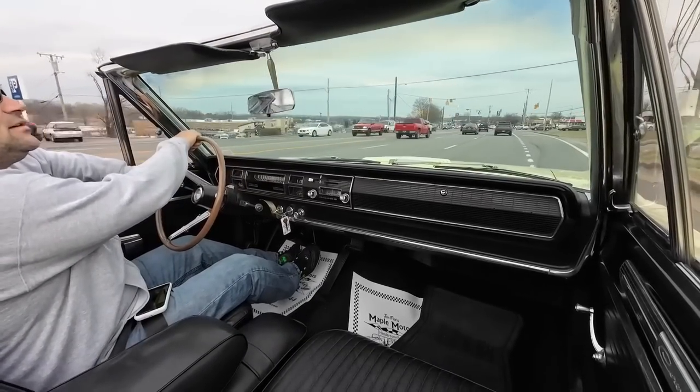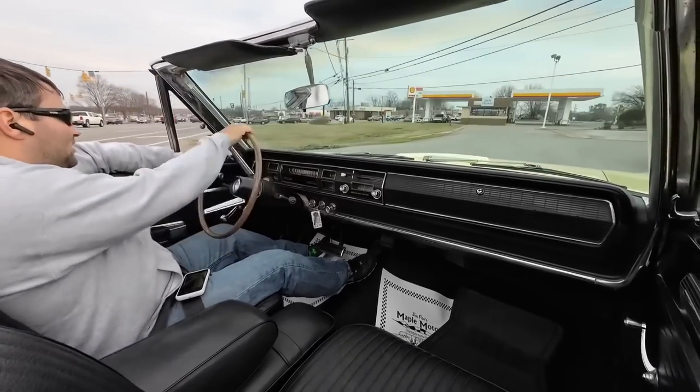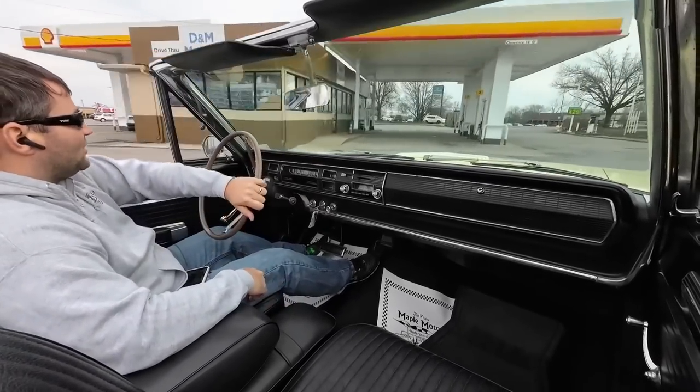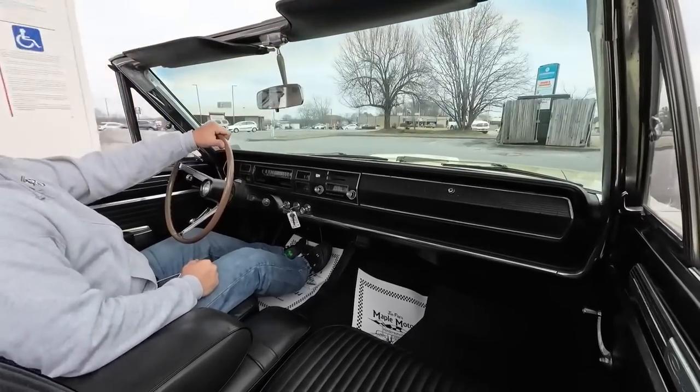All right, here we go. Pulling in here, $20 worth of fuel. I'll be back in just a moment. I think our gas cap is in the back. I honestly don't remember. Go through so many cars. They're usually all over the place. Let's try this side.